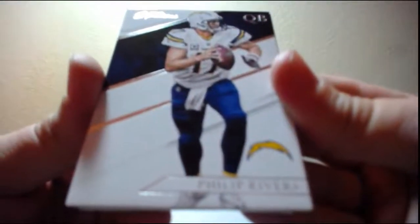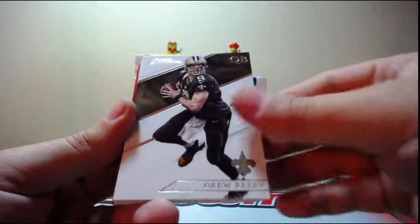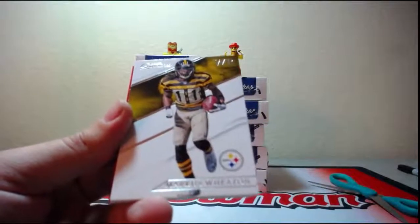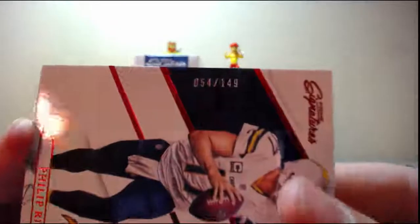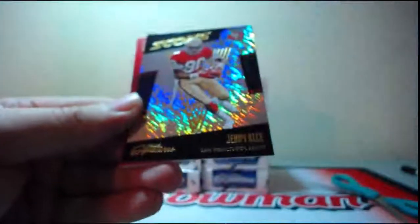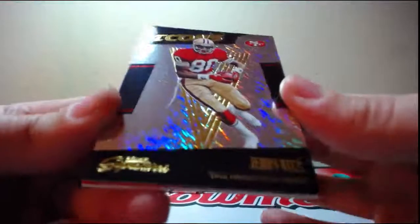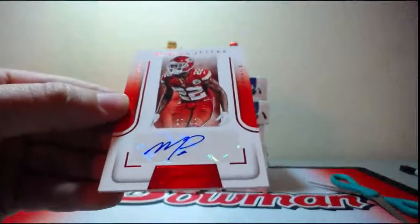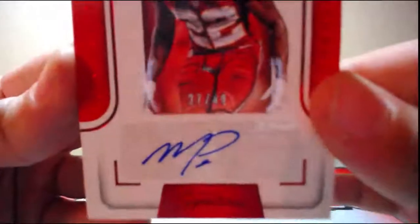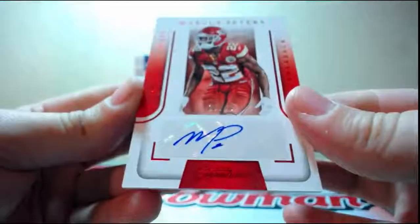Phillip Rivers going to the Chargers. Radical Paul, Drew Brees for the Saints. Wheaton. And there is another one for Radical Paul. This one is out of 149. And icons, Jerry Rice. It's not numbered. Okay. And a Marcus Peters auto, 27-49, going to the Chiefs.